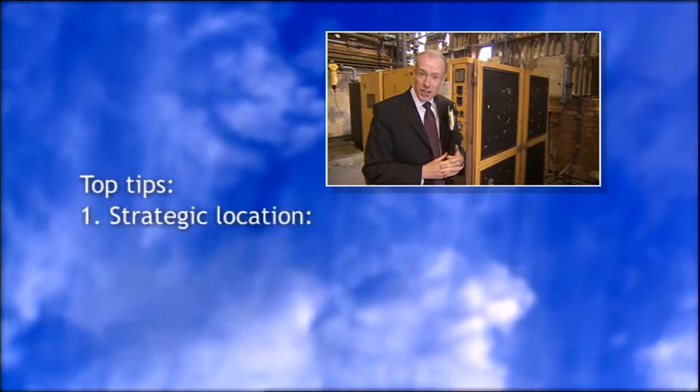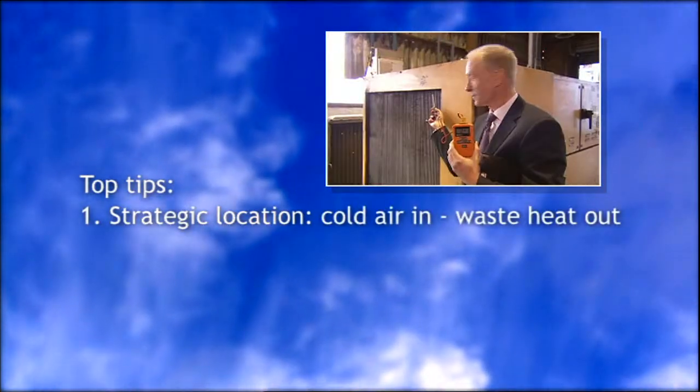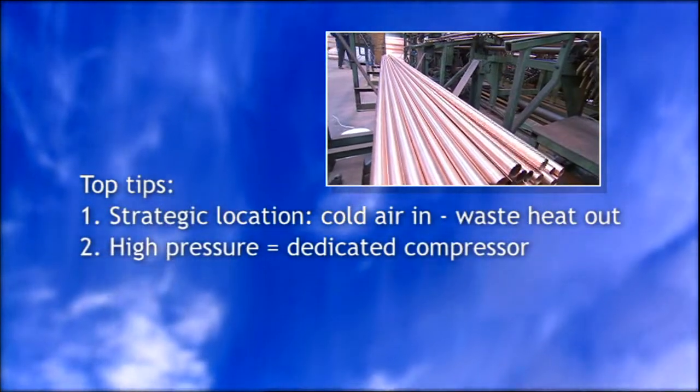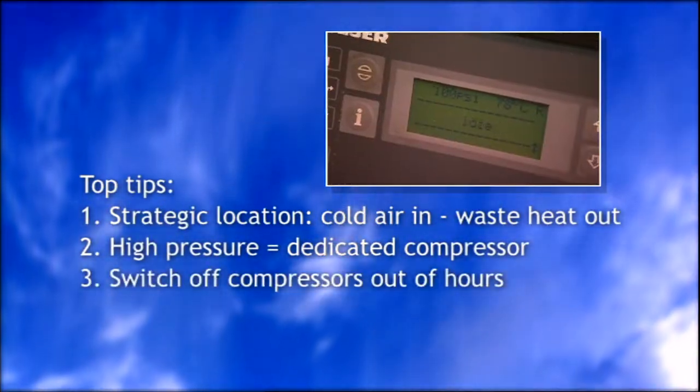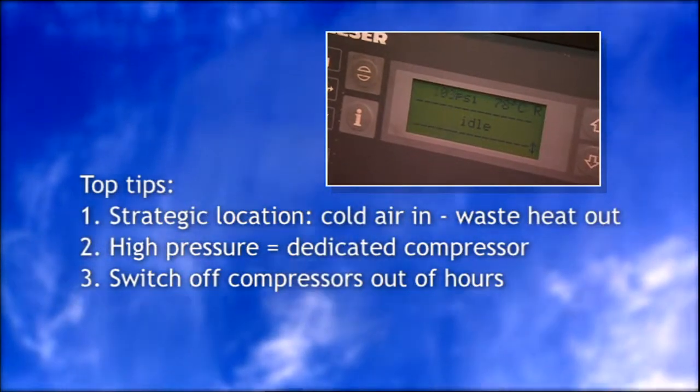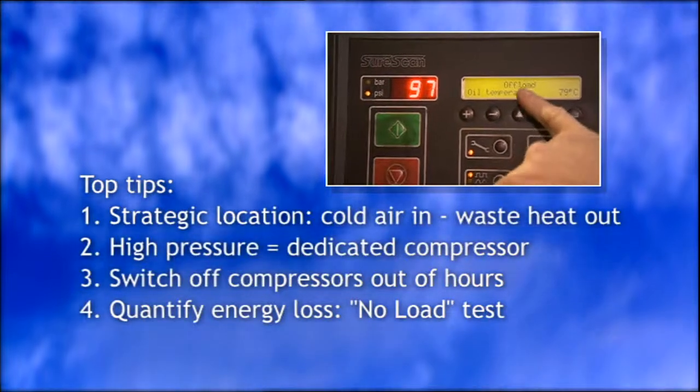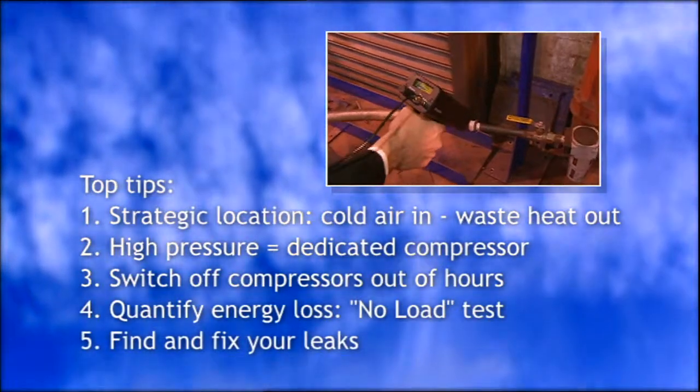Five energy-saving tips are: consider the strategic location of compressors, cold air in and waste heat out. When you need high pressure, think about a dedicated compressor. Switch off compressors out of hours. To quantify air loss, run a no-load test. Find and fix your leaks.